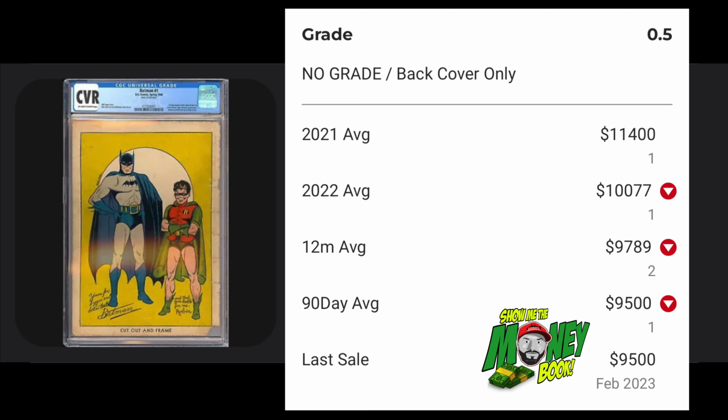Not too sure. Regardless, the 90-day average, again, was only 1 sale for all of 90 days. This was it. The 12-month rolling average, there's actually another copy of the back cover of this book that sold, a CGC cover copy, for $9,789. The 2022 average, only 1 sold for $10,077. And of course, 2021, 1 came up available for $11,400.